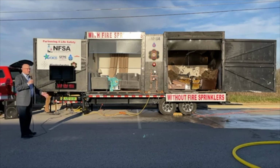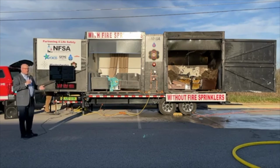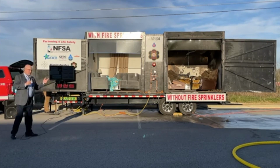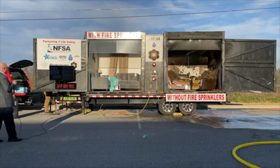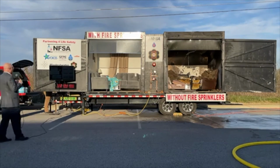This blanket is melting. You could again have other discarded materials. You could have a candle. You could have discarded smoking materials, the things that our wonderful fire investigators find that cause these fires. But here we have a fire that's lit by the space heater. It's overheated in the back. It's too close to the furniture, and with that, it causes a fire.